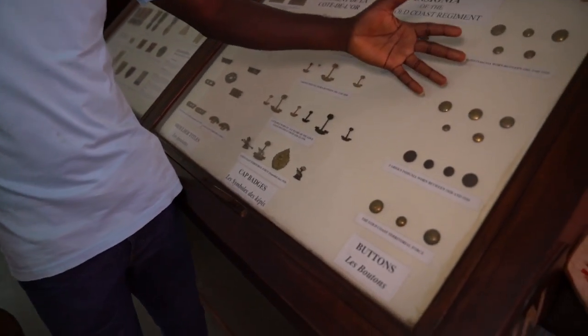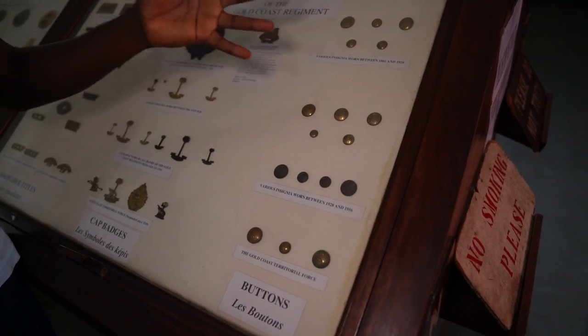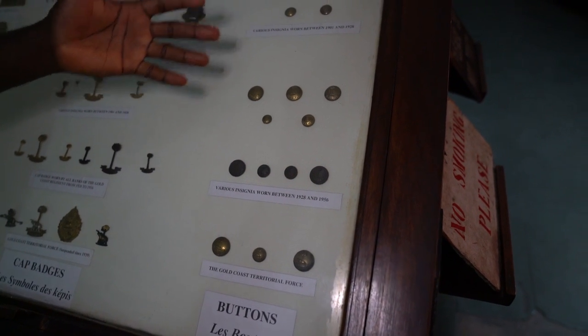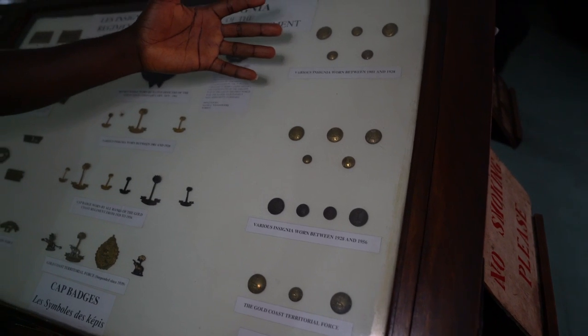Okay, you can see this button over here. There are buttons the British were using during the Gold Coast time. Currently, you change all of them. I hope you can see them.